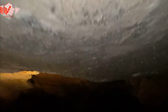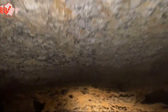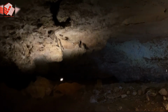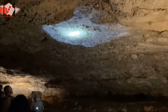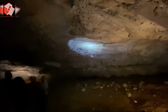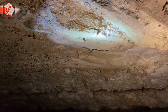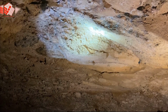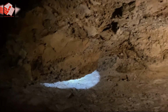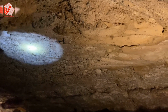Yeah, sparkles. A lot of sparkles. On some of the maps, it'll call this area right in here Charlotte's Grotto. See the sparkles the same way. I still can't see them without the flashlight.